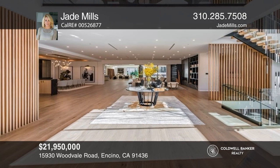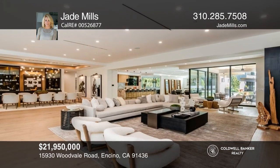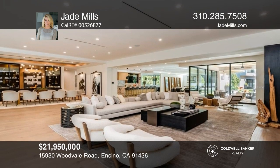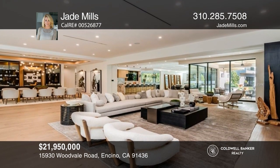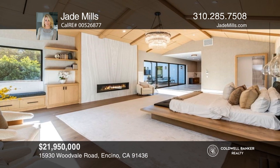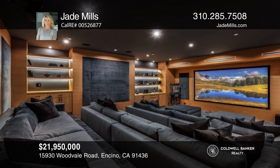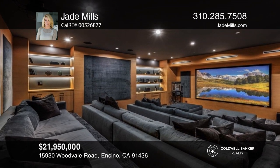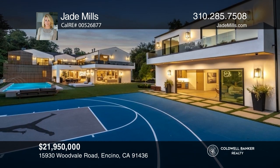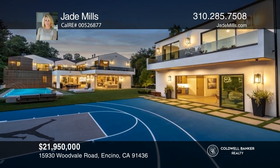A rare and secluded paradise, the Woodville Estate is a true modern masterpiece. Superlative features include a chef's prep kitchen, home theater, professional gym, full spa, hair salon, elevator, temperature-controlled wine storage, 14-car garage, outdoor basketball court, and fabulous detached 2-story guest house. Learn more when you tour with Jade Mills.